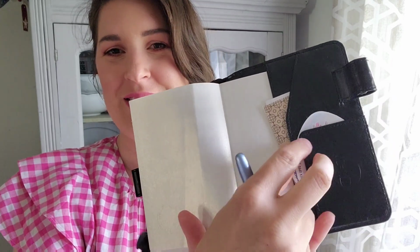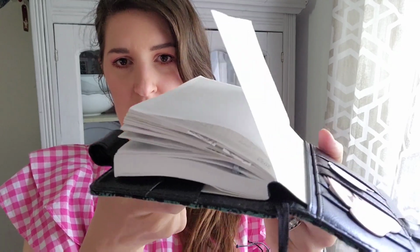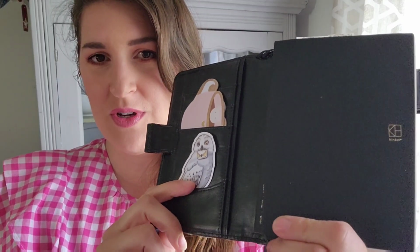page holders, and it has a little flap here, a bigger flap here, and then obviously a big flap here for tucking in your notebook if you want to tuck in both like I did. You don't have to though, you could just tuck in. This is how I've done it in the past, where you only tuck in the back, and that way when you open it you can see the beautiful cover.